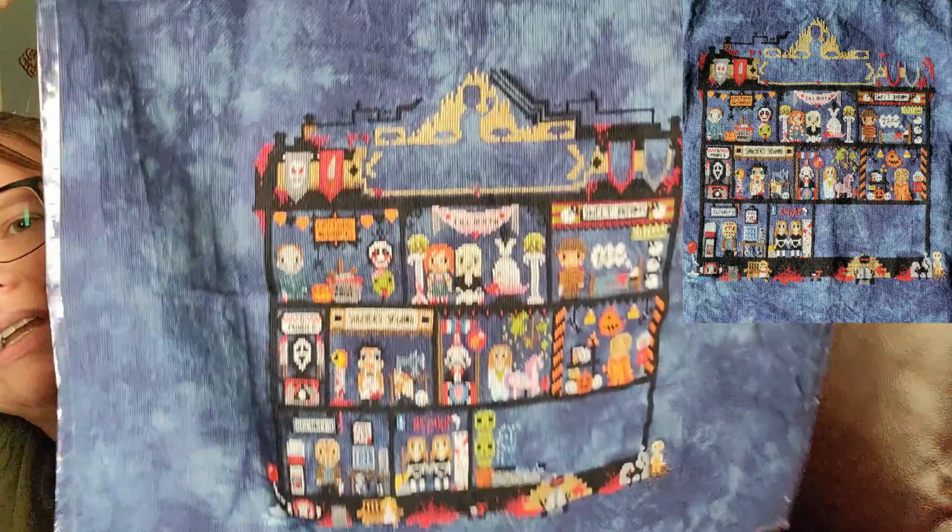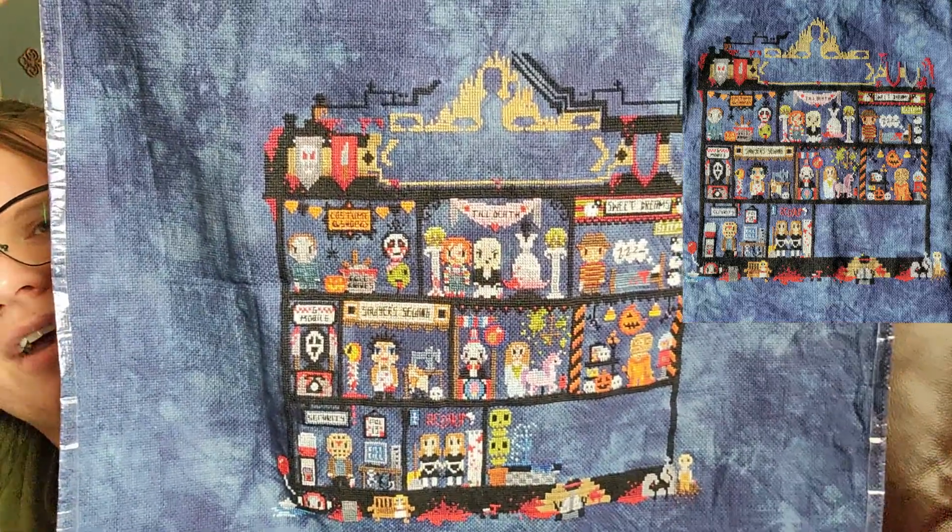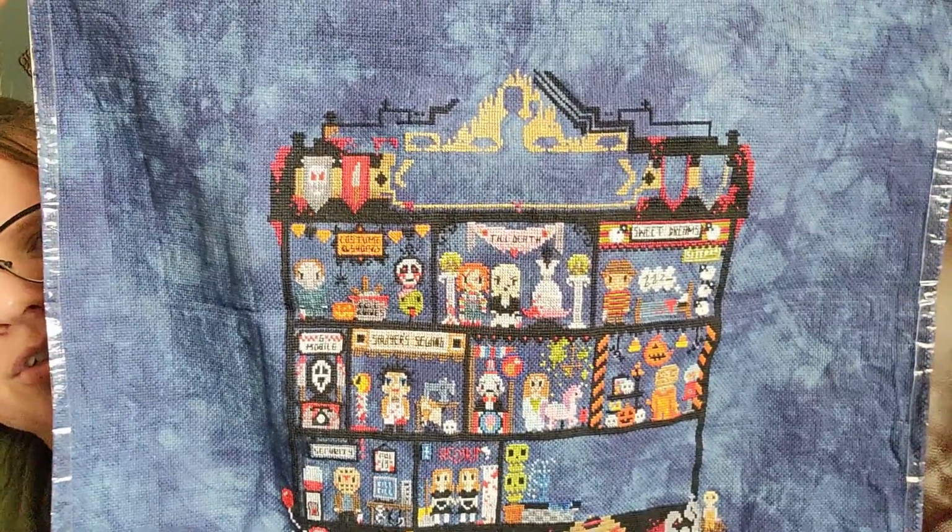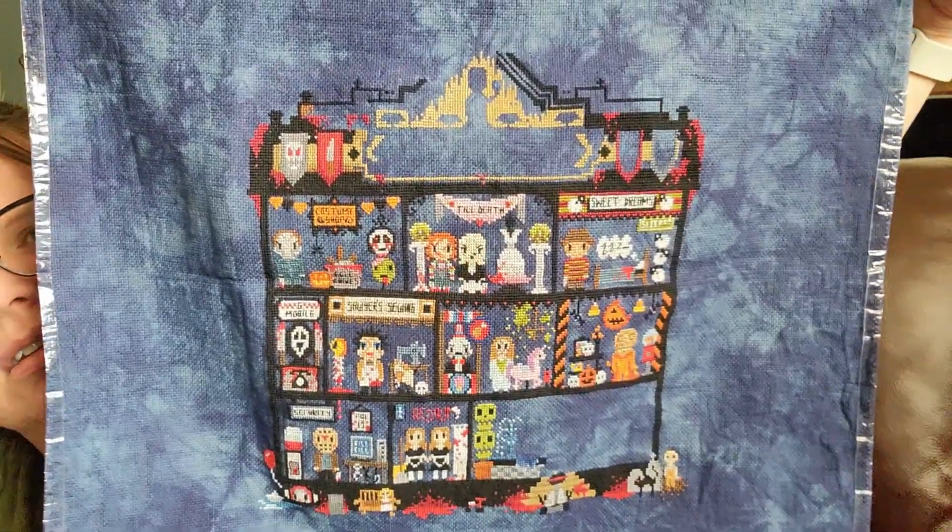So here's as a whole. So I just have a part of that last room left, and then it'll just be a bunch of frame to get done.